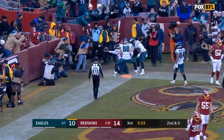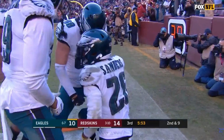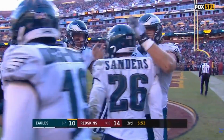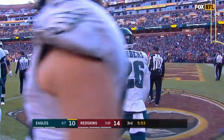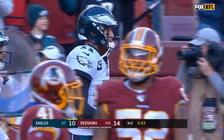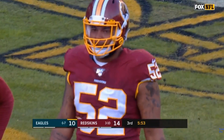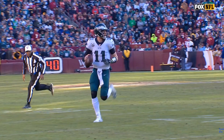So many great things about this play that I'm going to talk about. I loved his footwork to start. Again, we'll be able to see it from the top. He's balanced, turned to his left, looking where his first read is. But then it kind of starts to unravel a little bit. And really the idea here is that I think the first read is there. And we'll see it when we watch a little bit broader, almost all 22 type vibe.